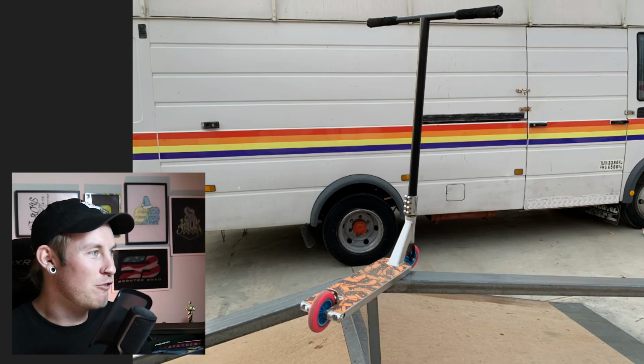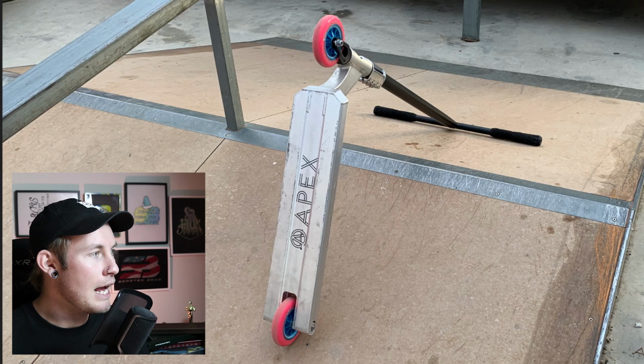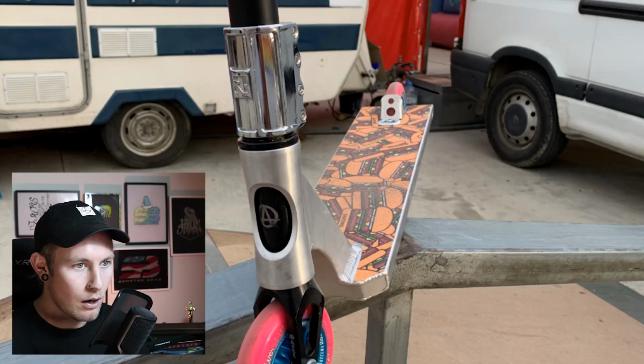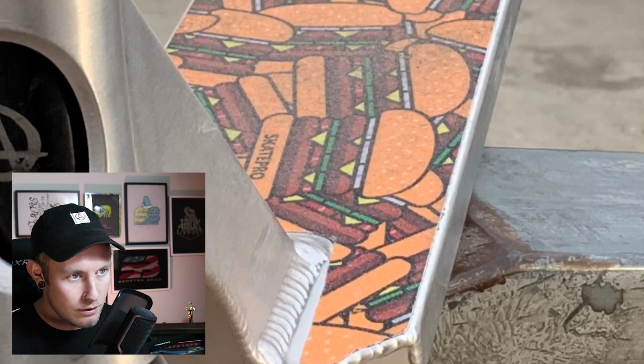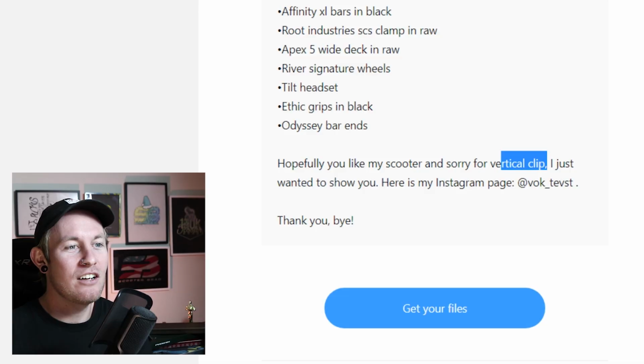Ethic Grips, Affinity XL Bars, Root Industries SCS Clamp Chrome. Apex 5 Wide Deck in raw, looking very nice. Still pretty fresh, or relatively fresh, I should say. Rhys de Moser Signature River Wheels, Tilt Headset, Apex Quantum Forks. Very cool grip tape. What is that grip tape? What, have you not put it on here? I want to know what brand that is. What is that? Skate Pro. Okay. And that's it, bro. Hopefully you like my scooter, and sorry for the vertical clip. Vertical content? I just wanted to show you.